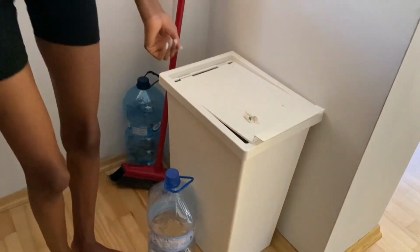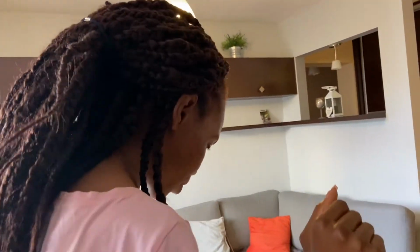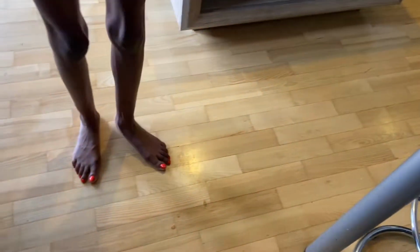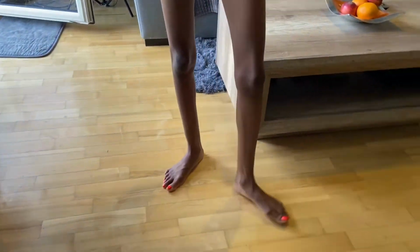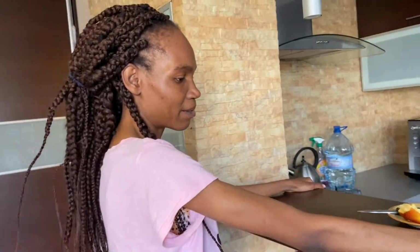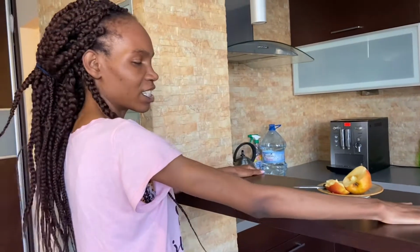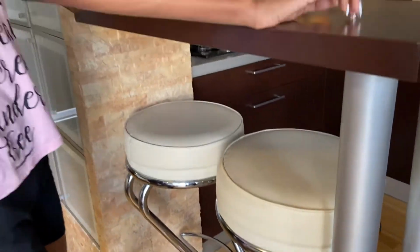Like seriously. And the other thing that I really like about the house, also the floors. They're easy to clean. Like they're very, very easy to clean. And here is our, I don't know what we can call this. Sometimes when you're cooking, you just sit here and have food, or maybe when the house is full one day, we'll sit here, we'll host everyone here. So yeah, let's go outside.